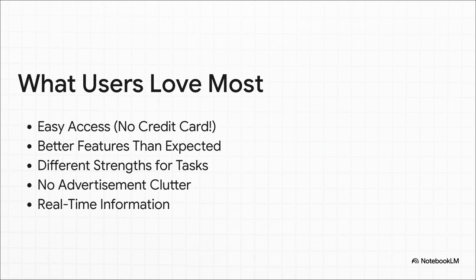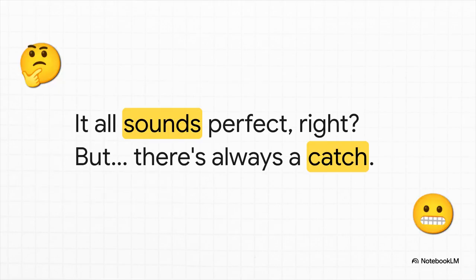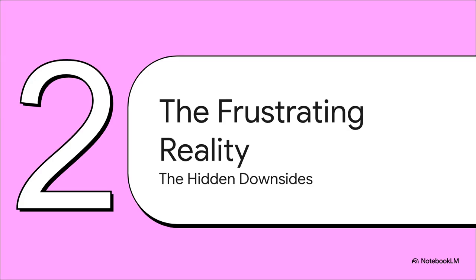Plus, you've got different tools for different jobs, there are no annoying ads popping up, and they can pull fresh, up-to-the-minute info right from the web. It all sounds pretty perfect, doesn't it? Well, you probably guessed it. There's always a catch. And with free AI, that catch can be, well, pretty darn frustrating. So let's flip the coin over and talk about the other side.